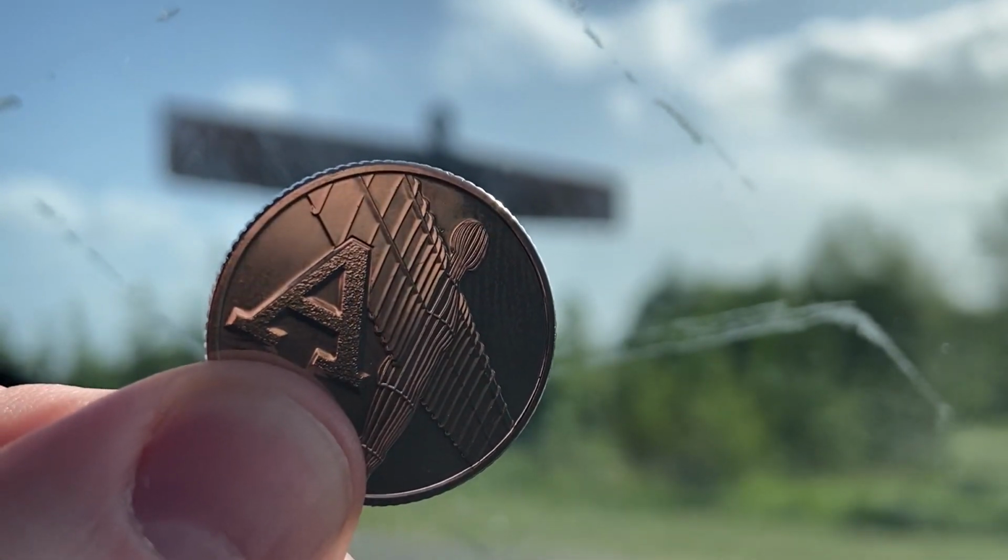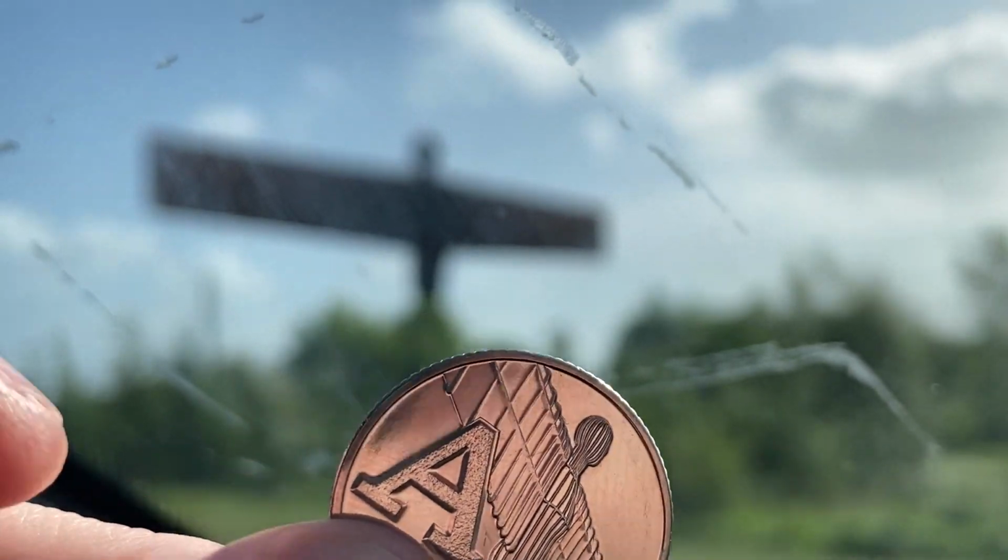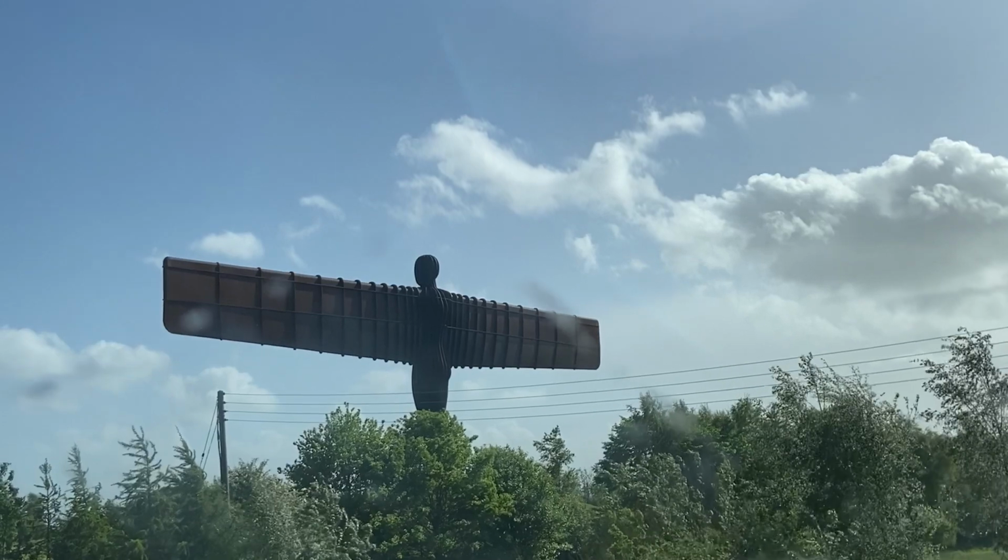Oh, how do I get this? Here we go. There we go. Got it in like an absolute pro there. There we are. There's the letter A for Angel of the North. Absolutely stunning design. And I tell you what, it's even more stunning in the flesh.